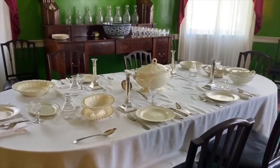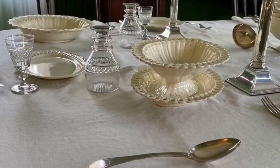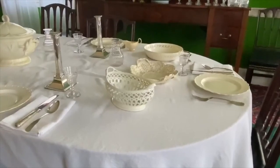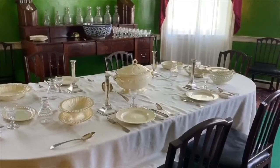Joseph purchased this dining table in Philadelphia upon his marriage to Maria Bull. The couple lived in Philadelphia early in their marriage when the capital of the United States was located there.